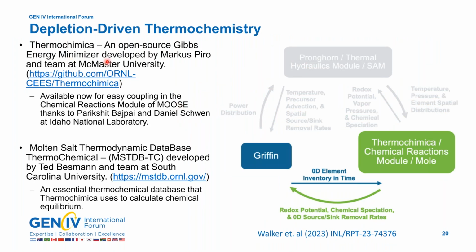So as I said, Thermochemica is what we're using to solve the equilibrium thermochemistry of the system. This is an open source Gibbs energy minimizer, developed by Marcus Pirot and his team. Marcus has recently moved to McMaster University, but here's a link for access to Thermochemica.